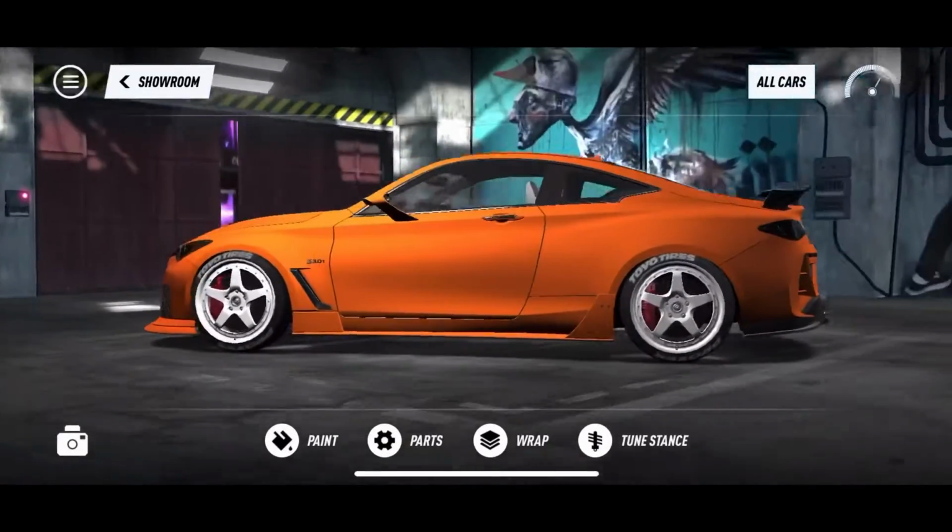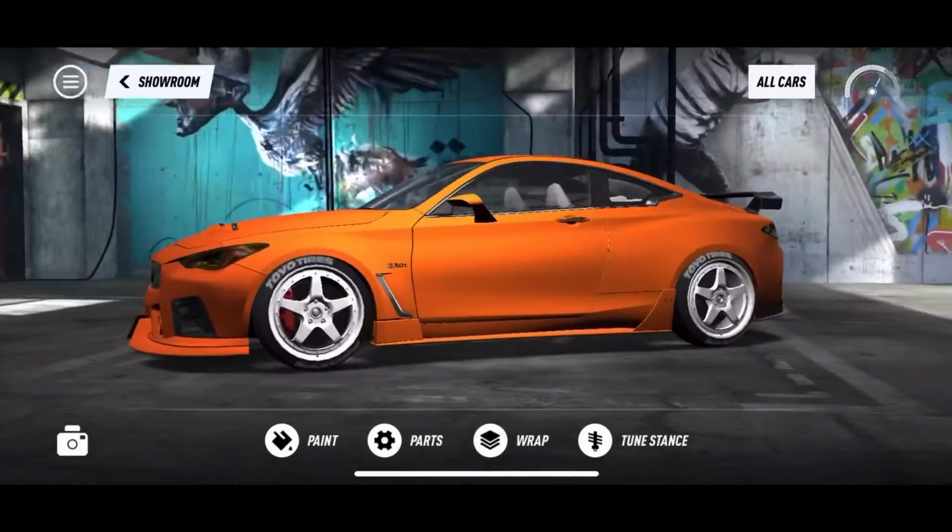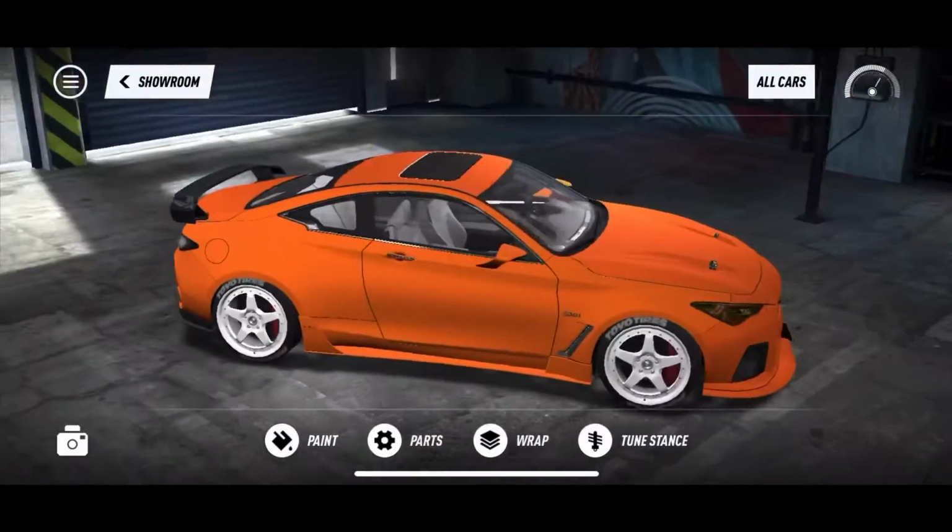This one, not that many upgrades. New rims, new rear bumper, new front bumper, splitter, and spoiler, and that's about it.